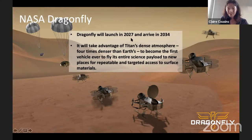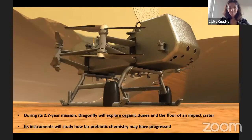Planetary exploration is a long duration thing. So it launches in 2027, arrives about 2034. So it will be quite a while before we actually find out any more about Titan from this mission. But it'll be the first actual vehicle out there in space exploring another world to fly its entire payload around to lots of different places, to analyze lots of different environments and materials. So that's a really exciting mission, which is coming up in the future.